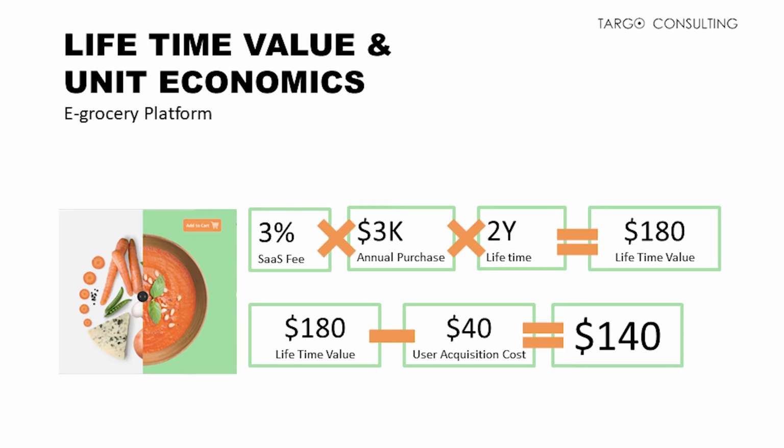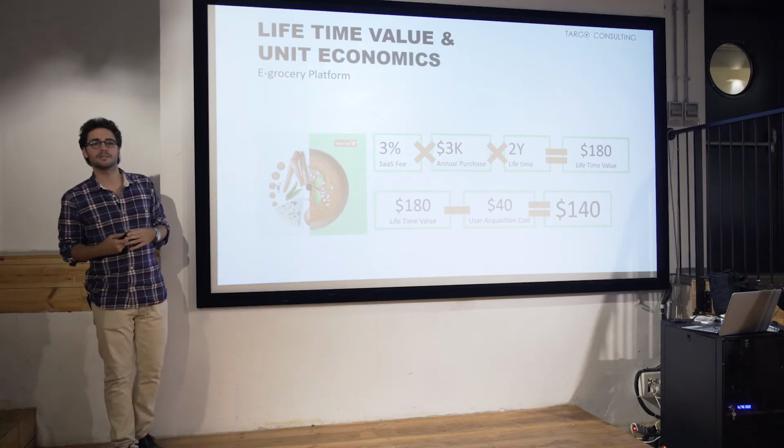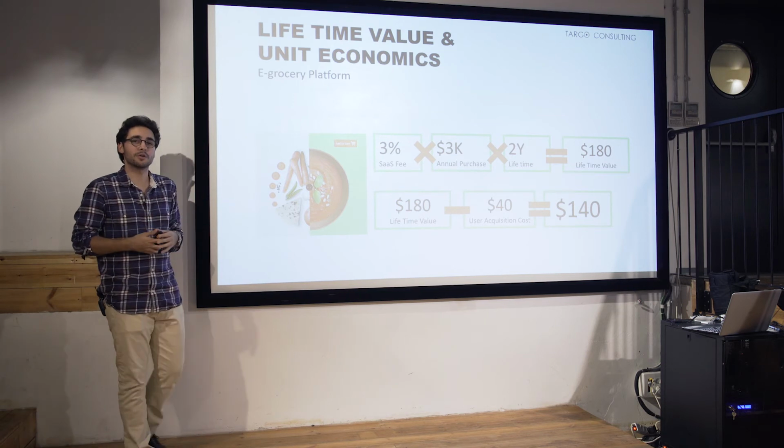Whether that's the SaaS fee or the average lifetime that, let's say, a user is going to stay engaged with an application or a product. How much is it going to cost me to bring these people on, and for how much revenue? Which would be, in this case, how much value does one customer bring me? Now look, in a lot of cases, you're going to have to spend more to earn that.